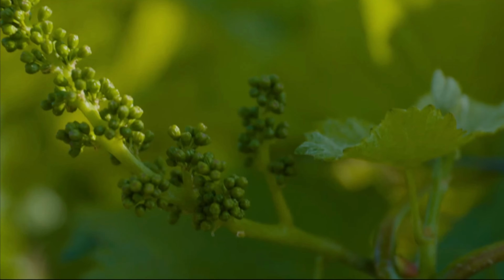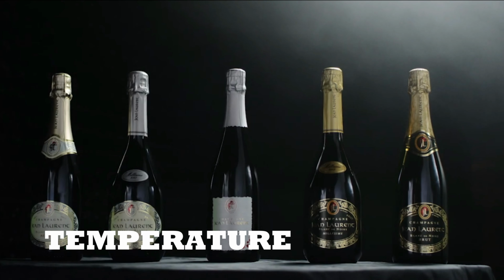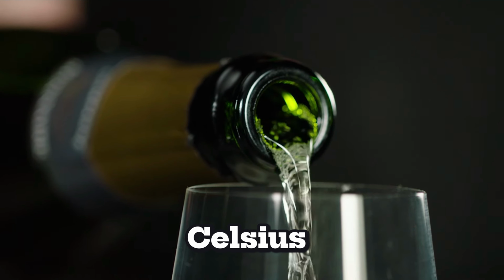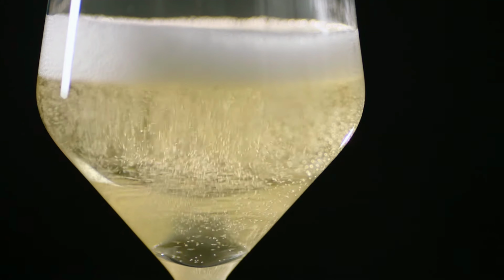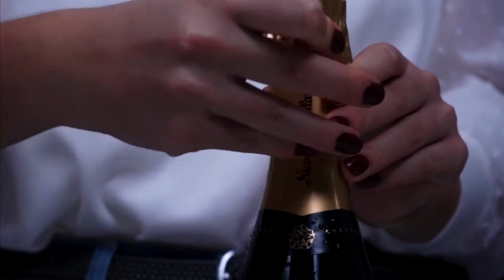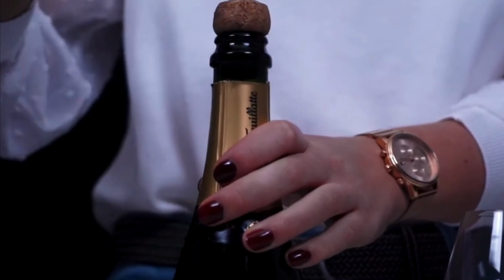Serving. A bottle of champagne should be opened carefully. When a bottle of sparkling wine is popped, it bothers the flavors and wastes the foam. These are the steps for drinking champagne. Before drinking, it must be chilled, ideally between 8 to 10 degrees Celsius or 47 to 50 degrees Fahrenheit, but never frozen. Remove the foil from around the top of the bottle. With your thumb holding down the top of the cork, twist the wire at the base of the cage.